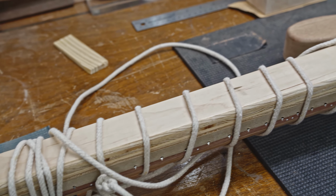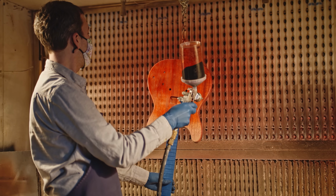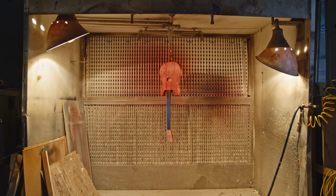After the parts are fit and glued together, it's finished in-house in our spray booth. We use a thin, flexible finish to color and protect our instruments. Thin finish helps keep the feel of the wood as well as the vibrations happening.